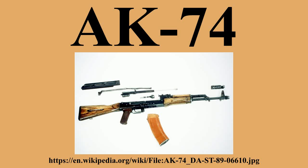AK-74M. In 1991, the Izhmash factory in the city of Izhevsk began full-scale production of a modernized variant of the AK-74, the AK-74M assault rifle, that offers more versatility compared to its predecessor. Apart from several minor improvements, such as a lightened bolt and carrier assembly to reduce the impulse of the gas piston and bolt carrier during firing, the rifle features a new glass-filled polyamide stock that retains the shape of the original AK-74 fixed laminated wood stock, but side folds to the left like the skeletonized AK-74 butt stock.